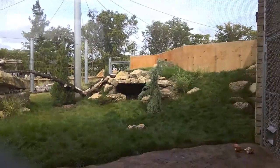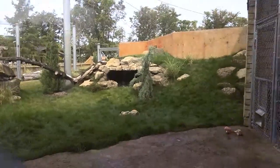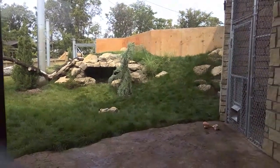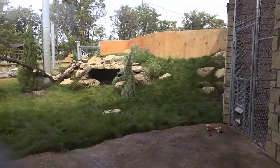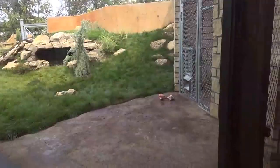Tashi is super awesome sleeping in that cave right there. You might also notice how we have some enrichment out for him in the form of a bone. So we give our big cats and other carnivores bones to help keep their teeth clean, as well as give them something a little different and fun to chew on.